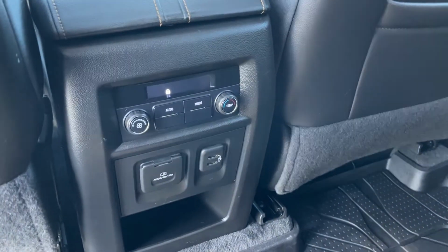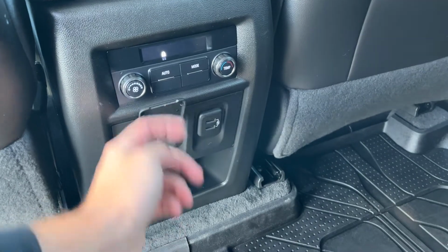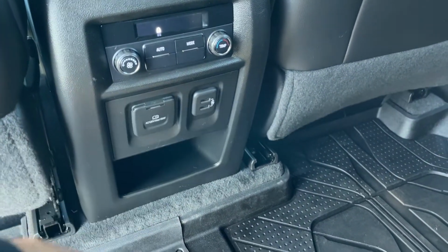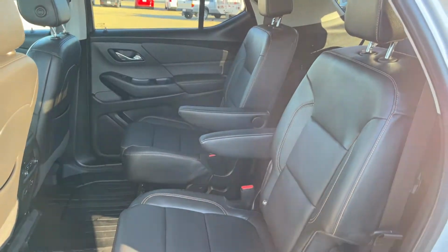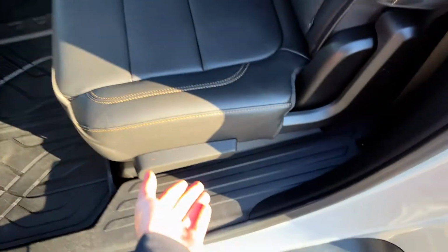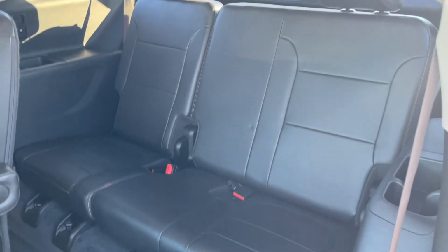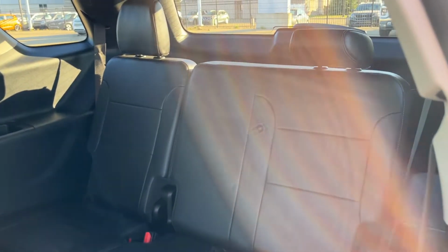Between the two front seats, we have our climate control for our rear zones, 120 volt plug, as well as two USBs for charging with some storage across the bottom. All-weather mats across the floor. Second row seats, we have dual captain's chairs finished in our jet black leather. Can fold them through the side, and we can see they fold flat with our third row. Third row seats are a 60/40 folding bench finished in our jet black leather as well.